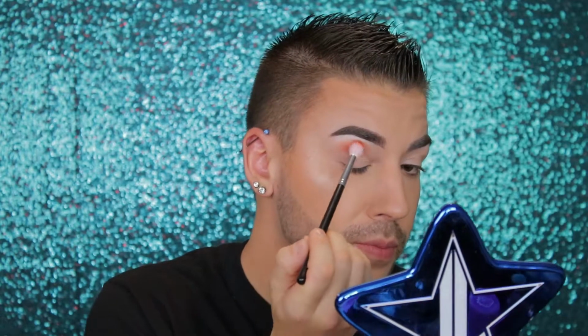So I'm just going to start blending this in my crease and above. And you can see right away, the pigment is right there. It takes it so nicely, especially with that P. Louise base. It's super, super good. And all his shadows are really blendable, which is a great thing. So I'm just going to stamp this on and use circular motions to blend out any harsh lines, because what don't we do on this channel?